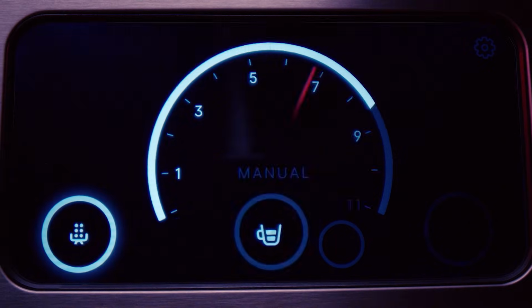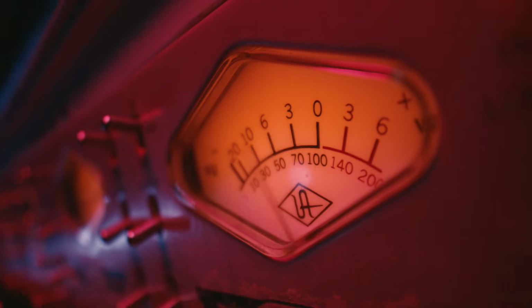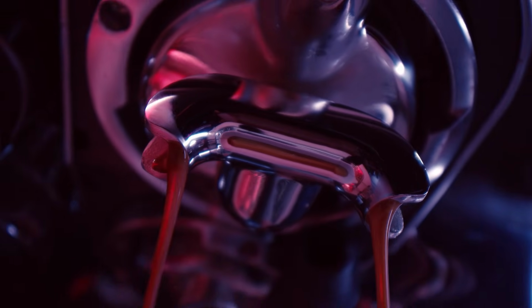Manual mode offers even more control. Tweak, refine, and customize your brew and see real-time feedback with the pressure gauge display. Ideal for the home barista seeking precision and performance.